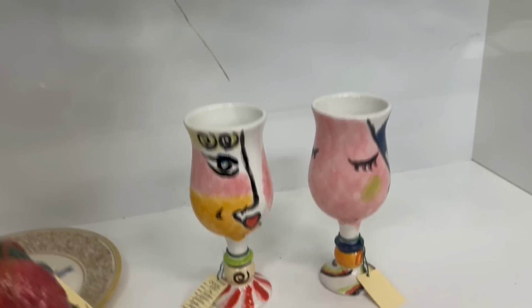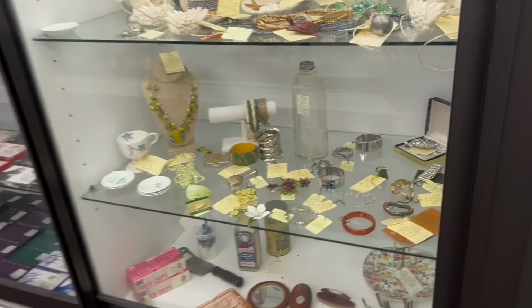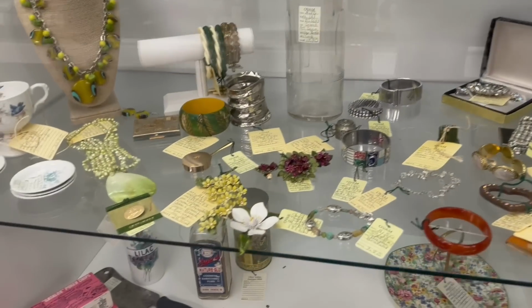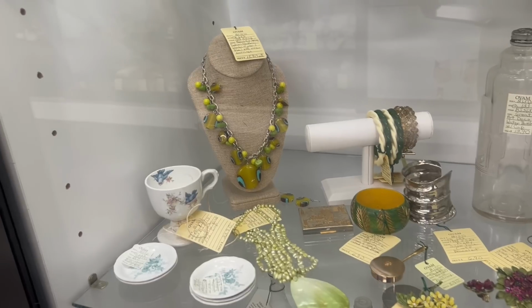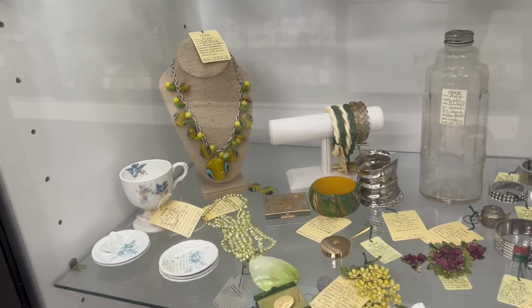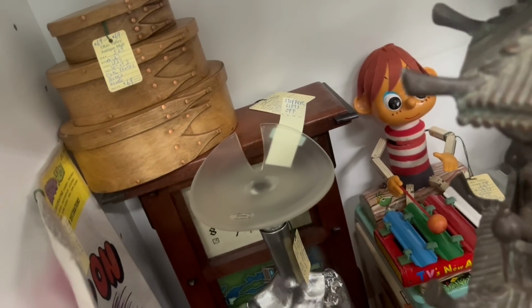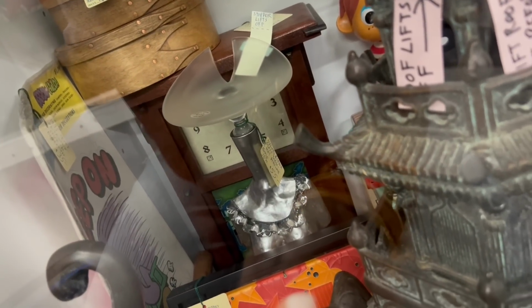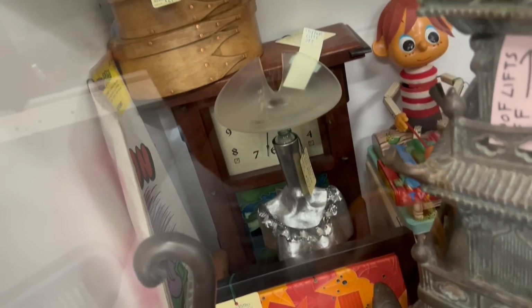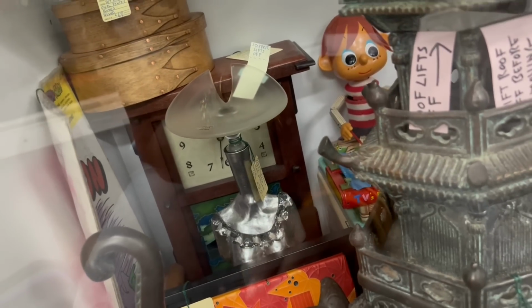Huh. Very interesting. In the case behind me, trying not to make it dizzy, I found a couple really cool Bakelite pieces last time that were mismarked. That necklace is kind of interesting, isn't it? Even though it's newer. Well, that's kind of everything, isn't it? That's a perfume bottle. Glass torso perfume bottle. $55. I think I'm gonna have to check that out.